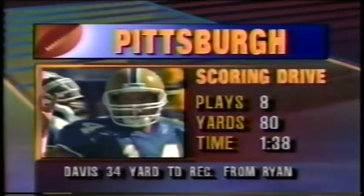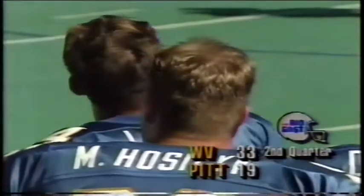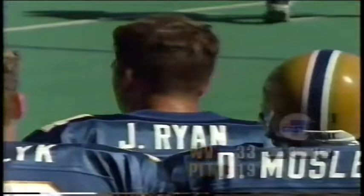Not bad there. 80 and 138. Yeah, you want that real estate. It negates the great punt. But what you do is you come out with it, you hold on to the football. That's a good operation for Pitt. Last two Pitt possessions, Ryan is connected with Gels for a touchdown and with Aiden Davis for 34.